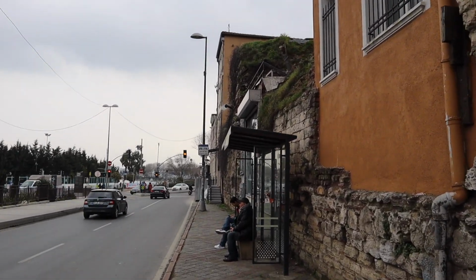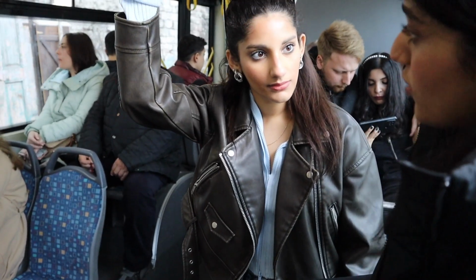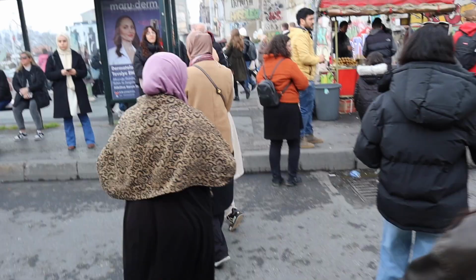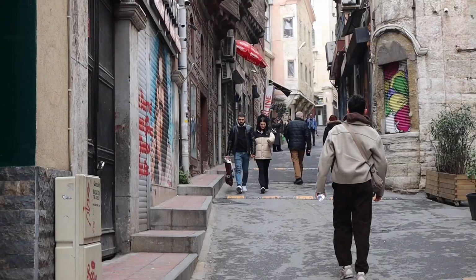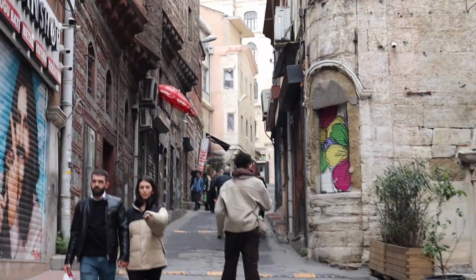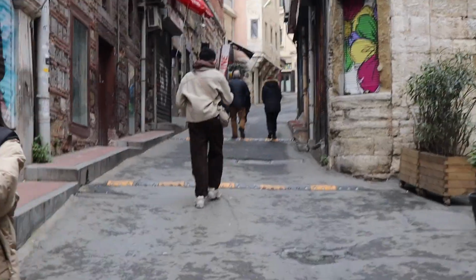After finishing up at Balat, we headed to our next destination and we took the bus. And honestly, public transport is quite convenient in Istanbul and it's super cheap. So for us, it was like 0.7, 0.8 pounds per journey. And via the bus, we landed up in Galata, where we were heading to the Galata Tower.